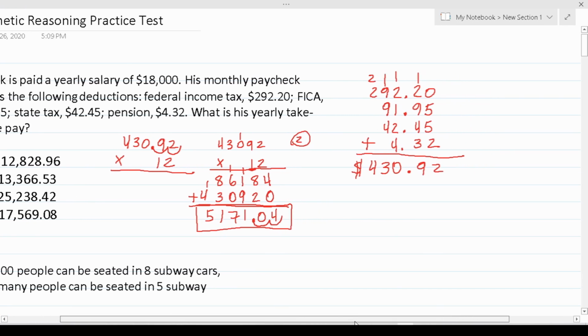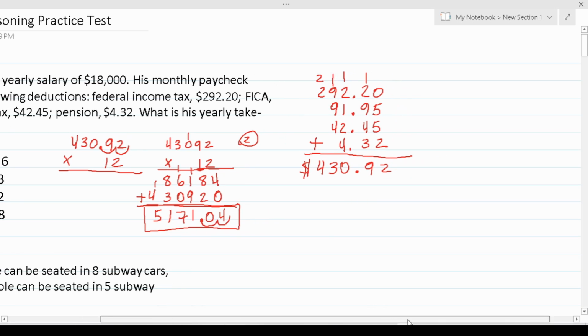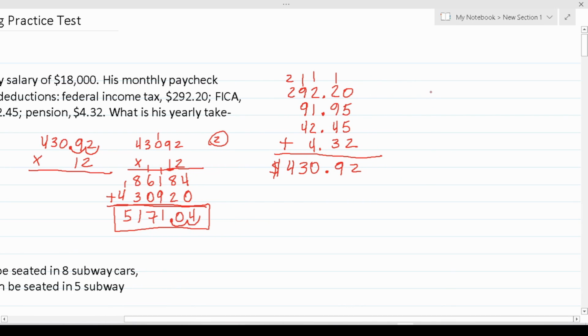So let's go ahead and do that. And I'm going to do that off to the side over here. Again, that's 18,000 minus 5171.04. Now, as you can see, we're subtracting decimals now. In this case, 18,000 doesn't have a decimal in it, which is fine. We can write decimals in 18,000 by placing a decimal point there and bringing up 2 zeros.